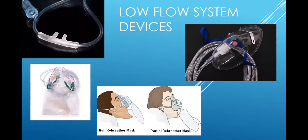The anatomical reservoir is inside of you, but this one has a system reservoir, which is in the mask. In the mask, it collects as well. That's considered a reservoir, because anywhere gas can collect is considered a reservoir. Is it more accurate than the cannula? No, they're all low flow systems. You cannot guarantee the FiO2 on any low flow system.